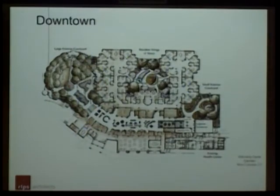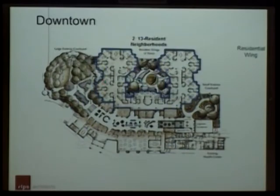But here's the plan. What's interesting about this plan is there are a certain number of people that live here. And there are neighborhoods of 13. There's one here, and there's one here. This is actually a two-story building, so there are 52 people that live here permanently. And the idea with this project is that you're trying to recreate the pattern of a person's regular day. You get up in the morning, you bathe, you have breakfast in your neighborhood, but then you go to work, or whatever you're going to do for the active part of your day, and that's where Main Street comes in.